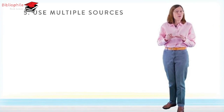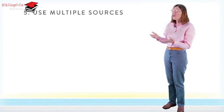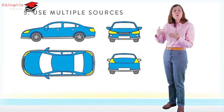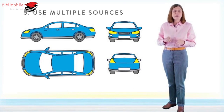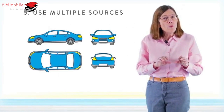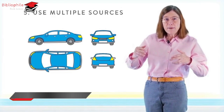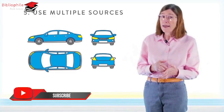A fifth method is to use multiple sources. Look at this car. By adding photos from different angles, we get a better understanding of its design. When you read, you'll also get a better understanding if you read about the same idea from different texts.